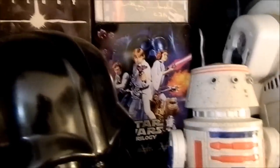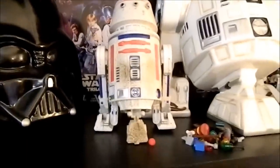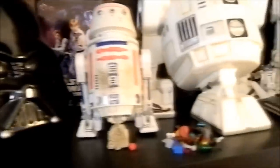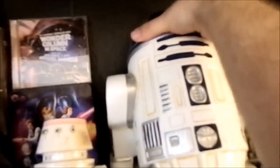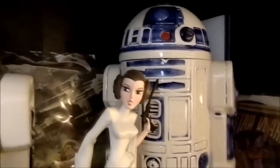Is it the DVD set? I can't remember. But it's a 10 set, Star Wars. It's the Kenner, I think. Kenner or Hasbro 1/6 scale R5-D4. This is a British import R2-D2 cookie jar. You lift his head off, just like the vintage one. And speaking of the vintage one, he's right there. And he didn't have that chip when I got him. That's what happens when you have kids, guys.